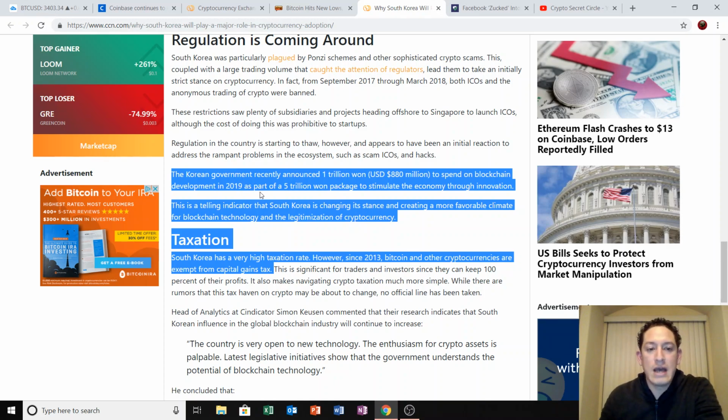Going on, it says as part of a 5 trillion won package to stimulate the economy through innovation. So out of 5 trillion won, 1 trillion of that is going to blockchain. This really shows, all right, let's just keep reading. It says, this is a telling indicator that South Korea is changing its stance and creating a more favorable climate for blockchain technology and the legitimization of cryptocurrency.